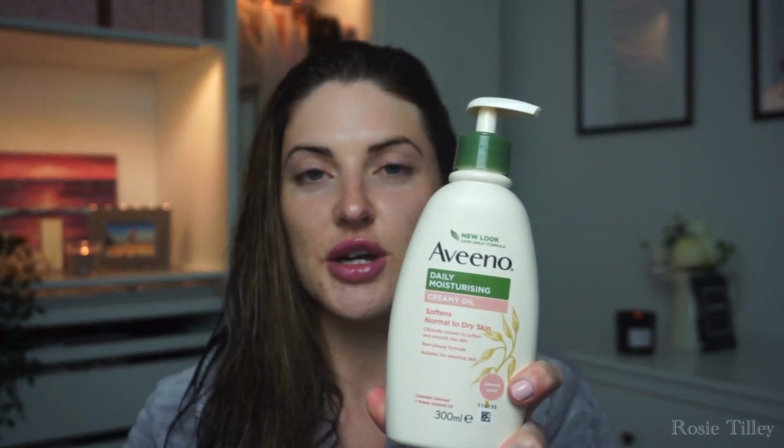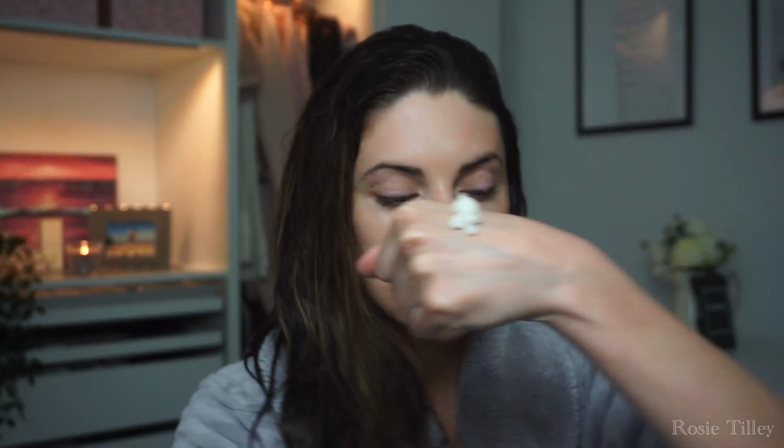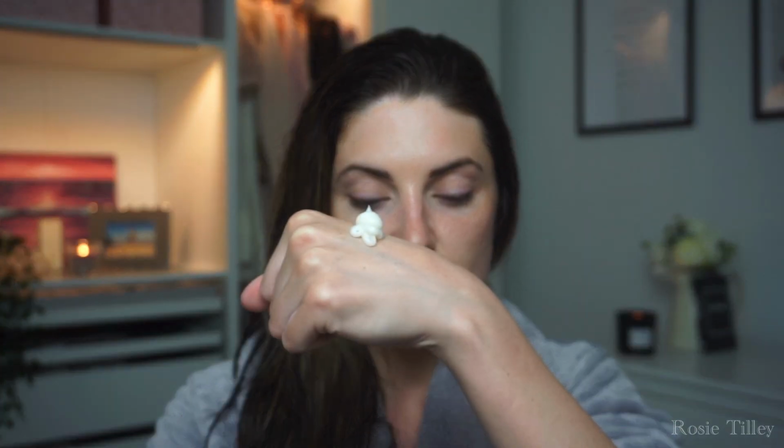So these are my body tanning drops, and as I said earlier on in the video, I'm going to use them with my Aveeno cream because this is what I always use and I absolutely love it. Because this is a cream, I'm going to pump it onto the back of my hand and then mix the drops into it just so I can show you. So I've just done a nice big pump like that. This is the amount I would use for my arm. So I am going to put 6 drops.